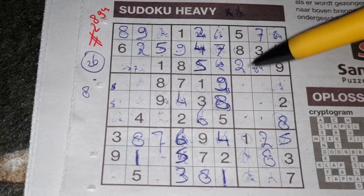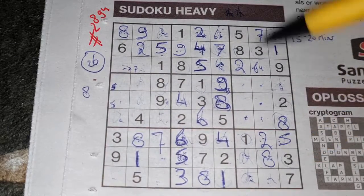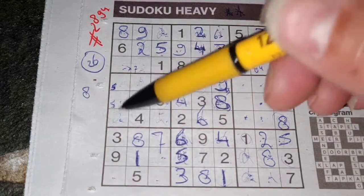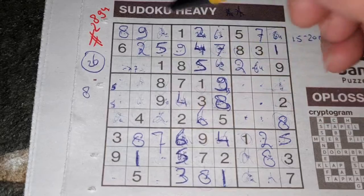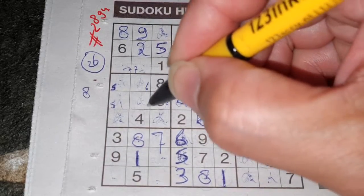how about... Hmm. In this big square, 1, 2, 3, 4, 5, 6 missing numbers. One of the missing numbers is 6. We see here 6, no 6 in these two boxes. Here 6, no 6 in those three boxes. So the 6 could be here, could be there.